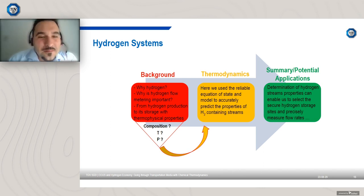Okay, so talking about hydrogen systems is very important, key in the UK potentially, and also worldwide. It is a hot topic, and it is very important for us to know why we need hydrogen, why hydrogen flow measurement is very important for us, and also why the thermophysical properties and thermodynamics of hydrogen streams for different processes are very important and significant for us.